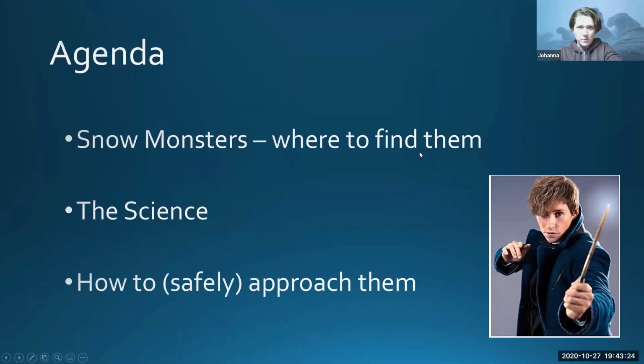So my agenda is very simple. I'm going to explain where we can find them. And then we need to talk about the science, what they actually are, because you probably guessed already that they're not actual snow monsters. And then I can give you a few tips on how to actually get as close as possible to a snow monster and take any kind of picture, touch them, or whatever you may want to do.